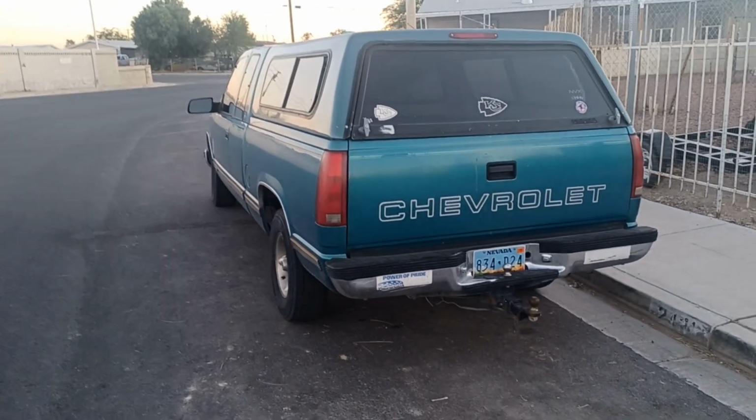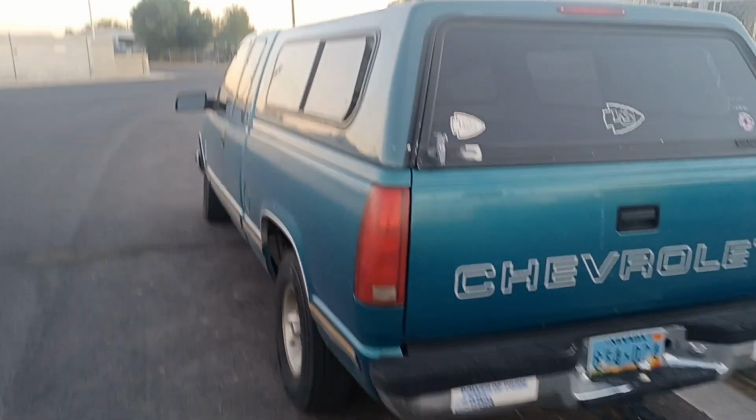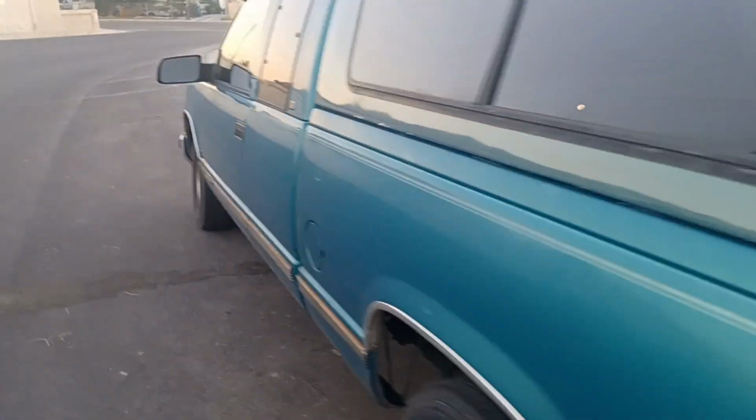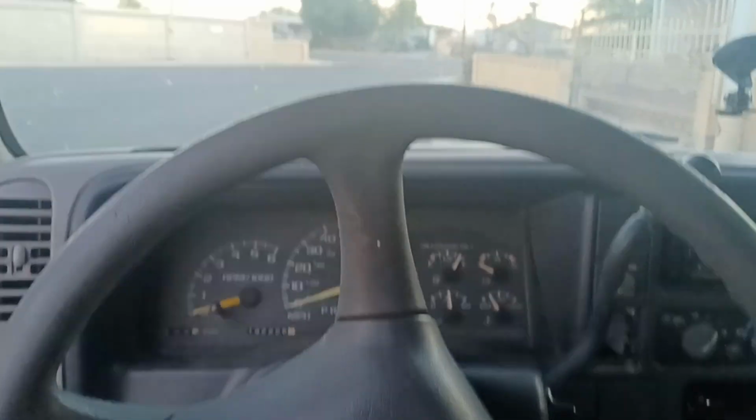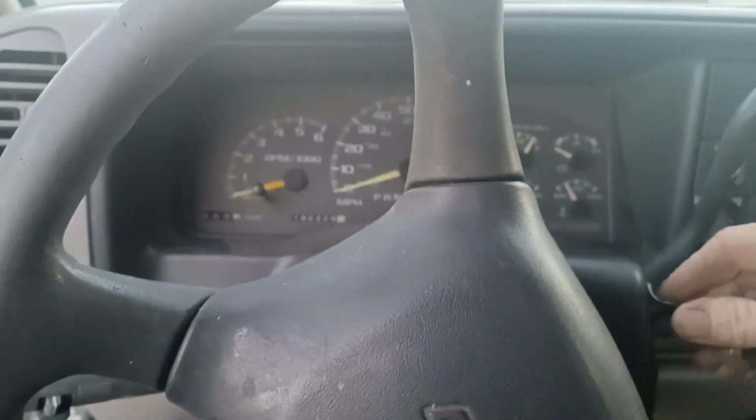I'm having problems with this '98 Chevy truck with the turn signals. They both come on. The left one works just fine. The right one comes on, lights up, but it doesn't flash. It took me a couple hours to figure out what was going on. I couldn't find any videos on YouTube or anything about it, but basically they work just fine.